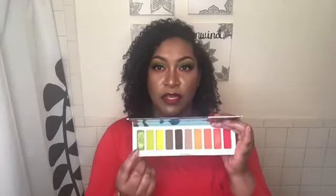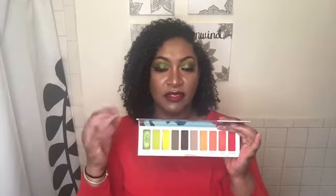The only two shimmers in here are the green and the orange. The green just felt, there's some sort of grit to it. I don't know, it's not glitter, but it feels a lot thicker and rougher than the orange. So yeah, like I said, I'm definitely going to play with this some more. You know, it was all about the packaging.